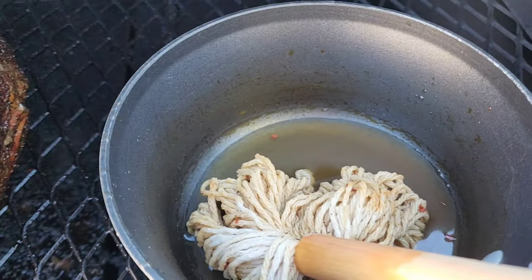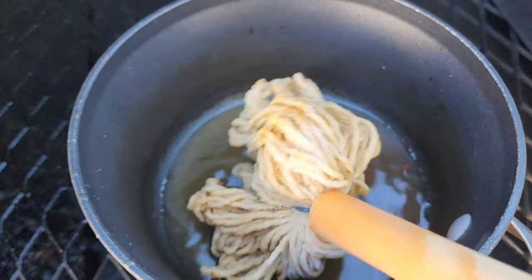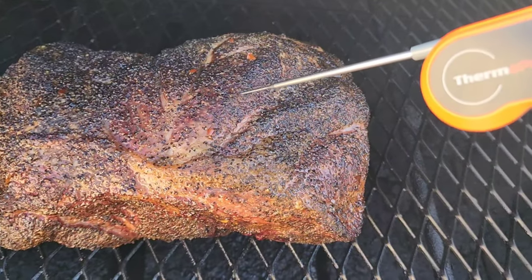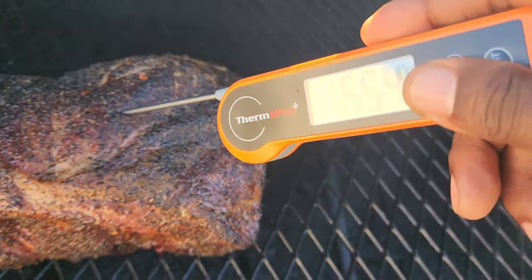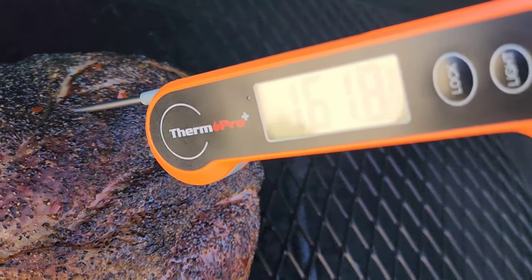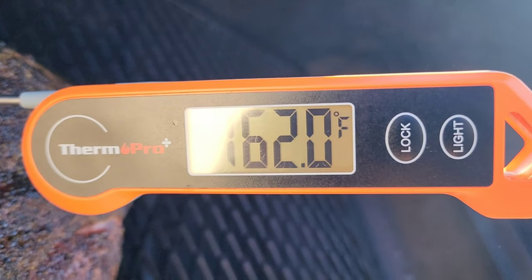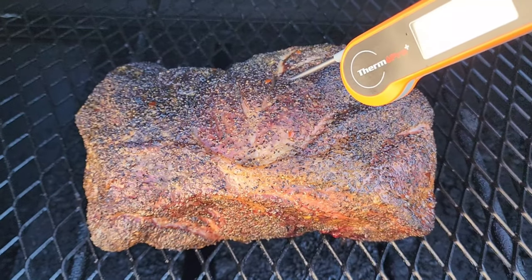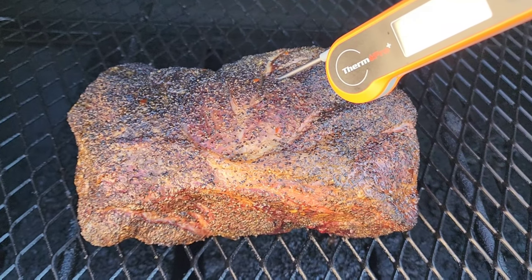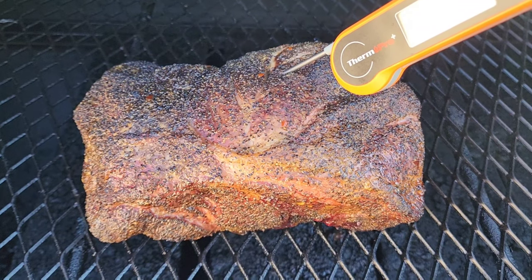I'm gonna have to pull me a little bit more in there. Look at them flakes, all that goodness in there. You see that? That mop sauce. So I'm gonna go pretty much in the middle. Make sure I don't hit the bone. See if we can get... 162. All right, not too bad. I'm about to rotate this thing 180, and then we're gonna let this go about another hour, give it another saucing or two, and then we're gonna wrap it up.